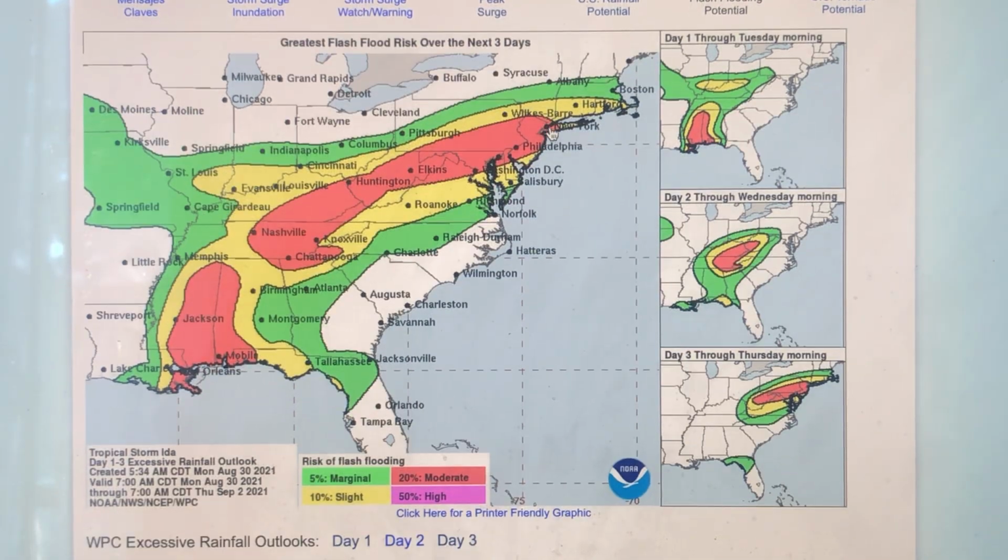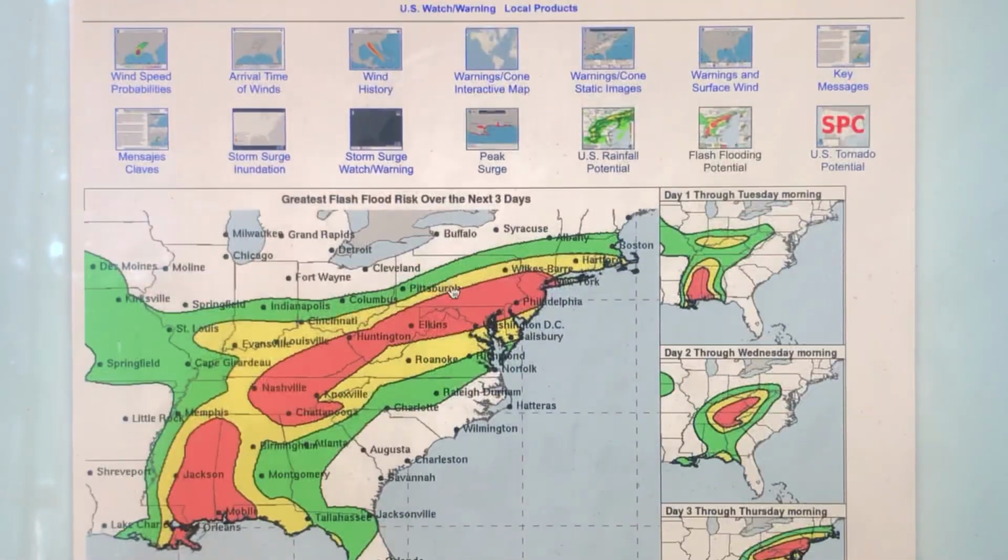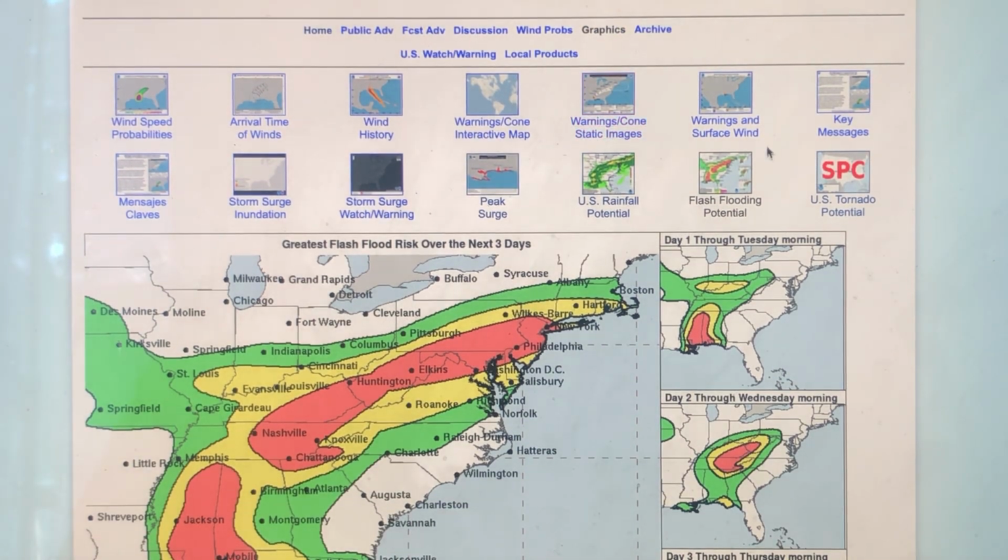So flash flooding does look to be a real threat here, particularly for the Northeast on Wednesday and Thursday. But for the Gulf Coast, Louisiana, Mississippi, Alabama, it's still a threat today and even tomorrow. Really mainly today, but then tomorrow it'll extend farther north into Tennessee, and by Wednesday and Thursday it will extend all the way into the Mid-Atlantic, Northeast, and southern New England states. So flash flooding is a real threat here. So yeah, this is not looking good.